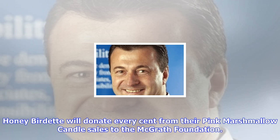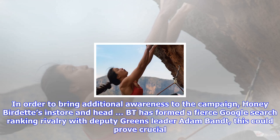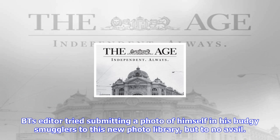In order to bring additional awareness to the campaign, Honey Birdette's in-store head, BT has formed a fierce Google search ranking rivalry with Deputy Greens leader Adam Bandt. This could prove crucial. BT's editor tried submitting a photo of himself in his budgie smugglers to this new photo library, but to no avail.